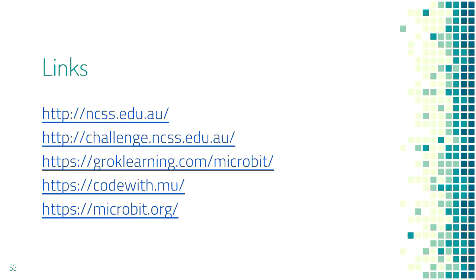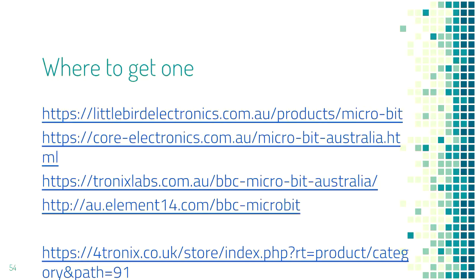And where to buy it? So where to get your own? The microbit was distributed by Farnell, and in Australia that's Element 14. So they do bulk orders of about 100 quantity, but in smaller quantities, Little Bird, Core Electronics, and Tronics Labs are all fantastic for all sorts of electronic stuff, and they have the microbits and some accessories as well.